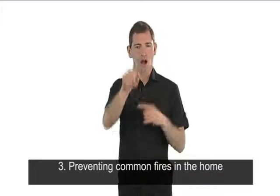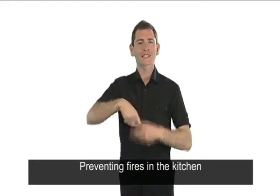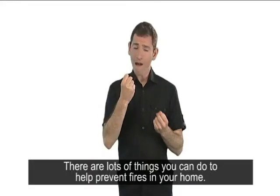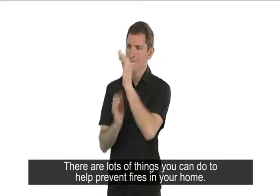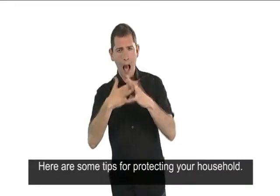Number 3. Preventing common fires in the home. Preventing fires in the kitchen. There are lots of things you can do to help prevent fires in your home. Here are some tips for protecting your household.